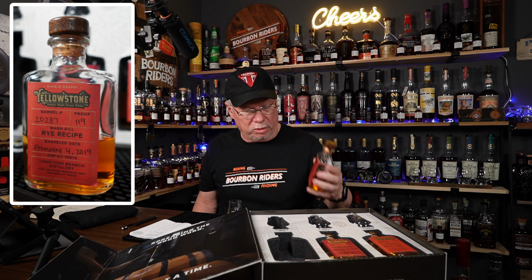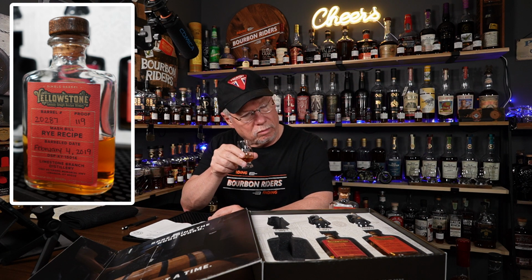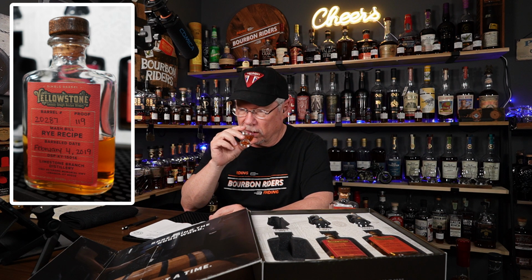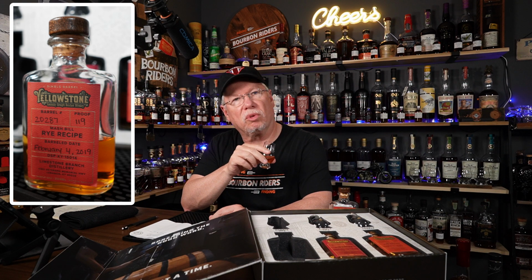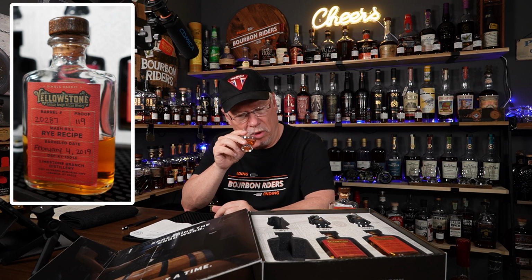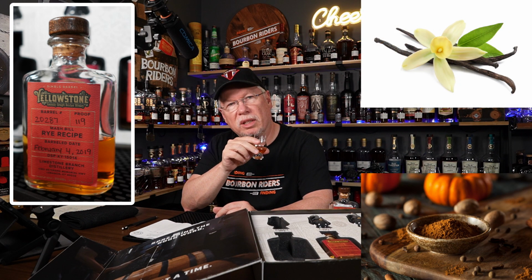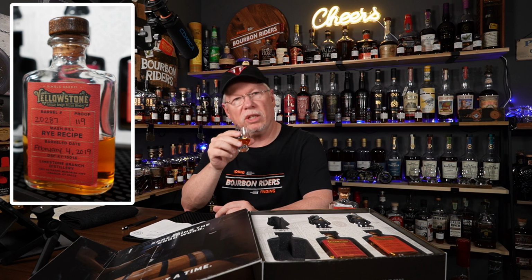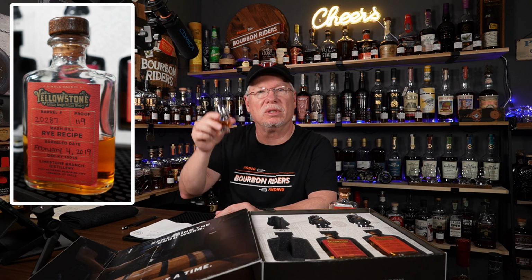So, sample number 1. A lot of traditional aromas going on there. Molasses, brown sugar. I do get a hint of rye spice, just a very small amount. Some vanilla and some baking spices, but it's kind of unusual that I pick up the rye with only 10%. Interesting. Well, let's see what the palate says. Cheers.